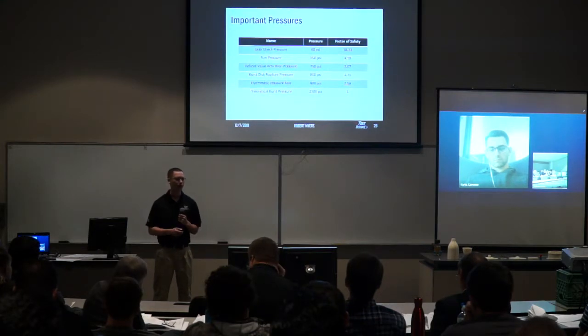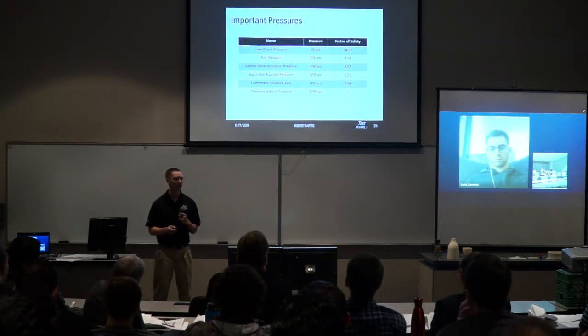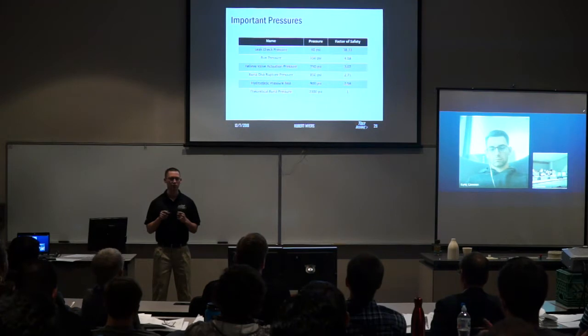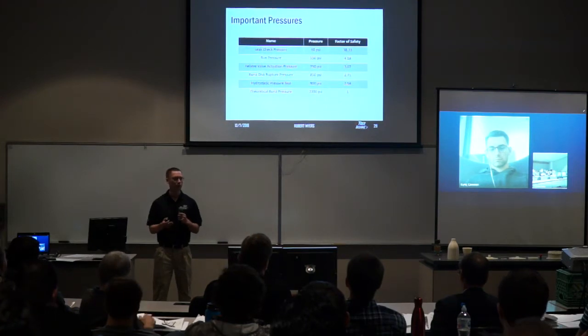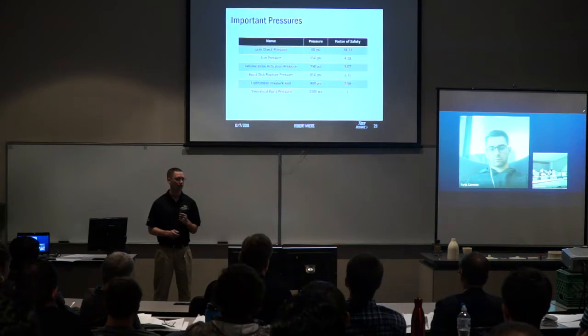Next is our run pressure. This is the pressure we expect to be at during a hot fire at 550 psi. Next is our relief valve pressure. If the pressure were to ever get above 750, these relief valves would actuate, reducing the pressure back below 750. We also have burst discs set to rupture at 850 psi. This is in case there were multiple failure modes. These could fully evacuate all the pressure in the tanks very quickly.